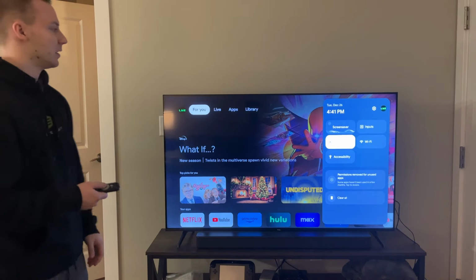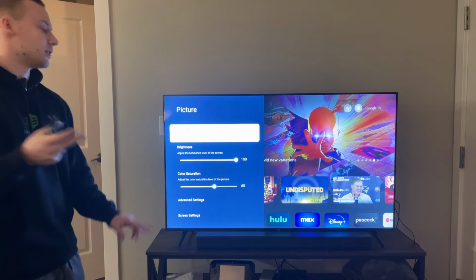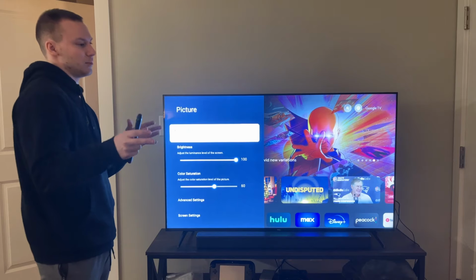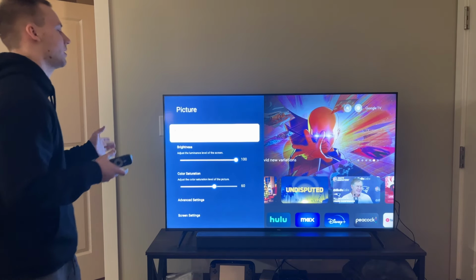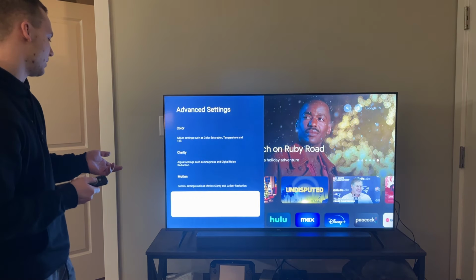If you're watching sports and you see the football flying through the air, it's going to use AI to try to make the image smoother as it's transitioning across your screen, is the best way I can really put it. But yeah, I'm not going to hit on too much of this.